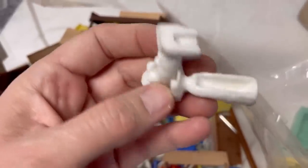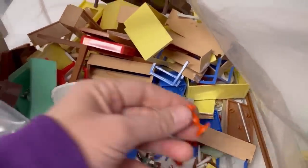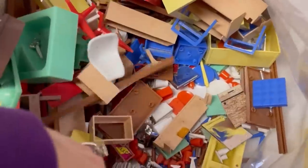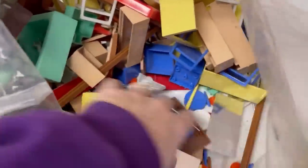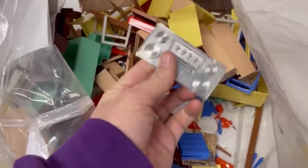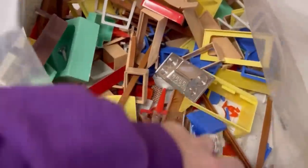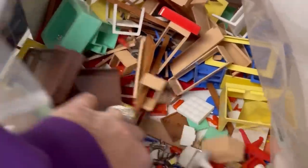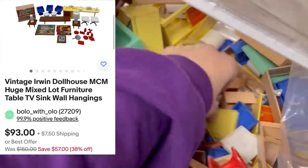Wait, what on earth are these? Huh? Those are different. So yeah, these little things are kind of fun. I'll have to dig through this a little more thoroughly. I thought it was a mirror, but it's actually the front of probably one of these pieces right here. This probably fits into it. Why did somebody destroy all this stuff? I don't understand. All right, who's going to be the first to identify what set this goes with?